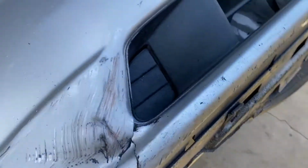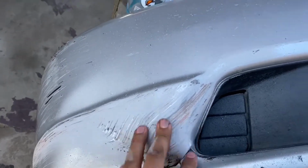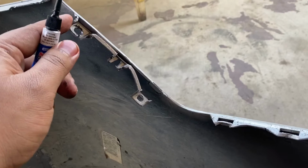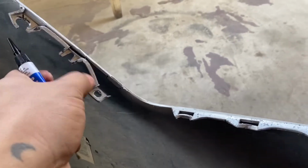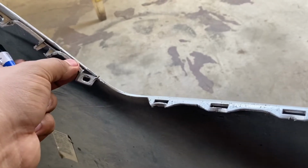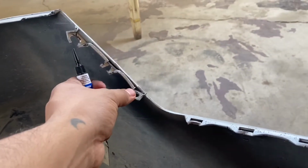The only one I'm having problems with is this one because the crack is at a weird angle, so trying to fix that is going to be a little bit difficult, but we'll do our best. All right, so real quick, guys, I'm just going to put some crazy glue and try to fix these little clips that ended up breaking. So yeah, guys, I'm gonna need both of my hands, so I'll be right back with you guys.